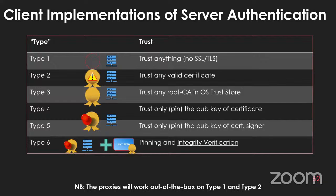And then there's pinning. Pinning is a method where you actually say in the software, I only trust things that are signed by this public key or the hash of this public key, or you control that root trust store by yourself. And then on top of that, there are things where you do pinning, but then you also do runtime integrity verification to make sure that people aren't patching out the certificate pinning.